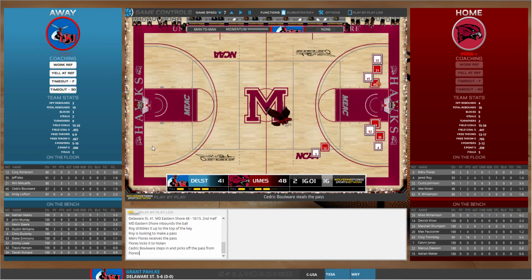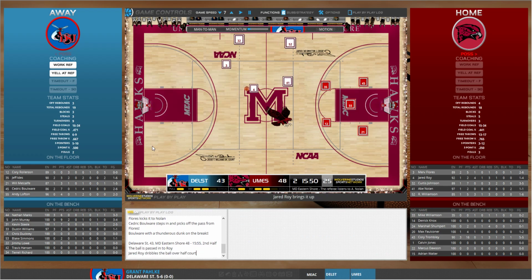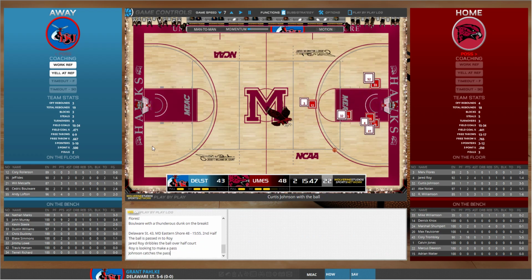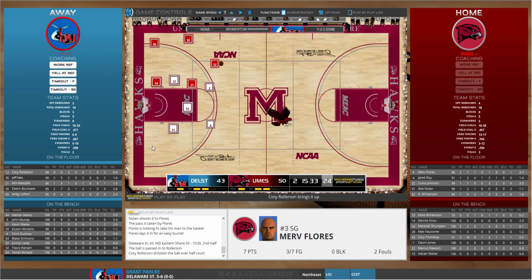Murph Flores on the left wing. It's stolen by Boulderware. Boulderware now brings it down to the slam. 2 for 2 on the slam dunks. And they say we play slow. Now, with the ball on the left post, over to Murph Flores, top of the key. Flores drives, and he makes a layup, though.